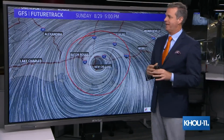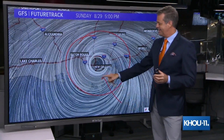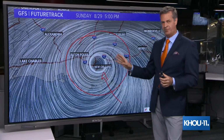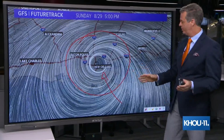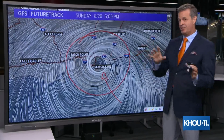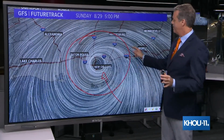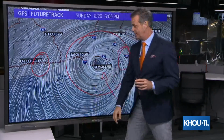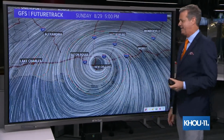So at the moment, it looks like this is a likely scenario, at least near New Orleans, for a landfall on Sunday, but it could easily be, in fact just as statistically likely, that Biloxi, Mississippi gets a direct hit, or Lake Charles is still in play for a possible direct hit.